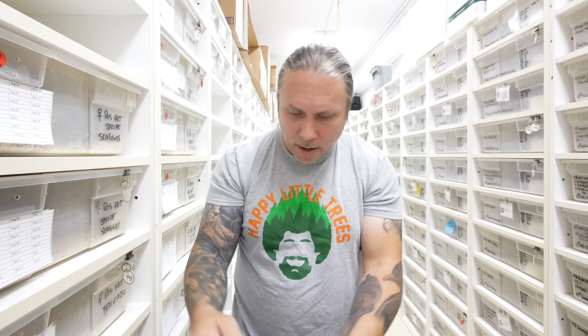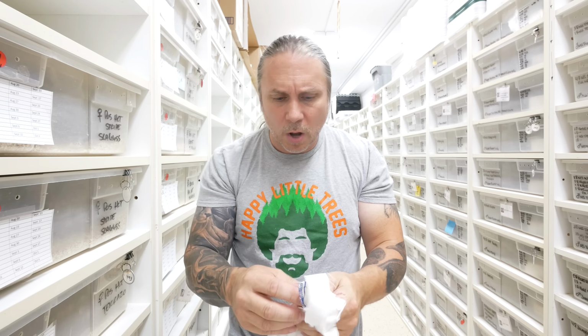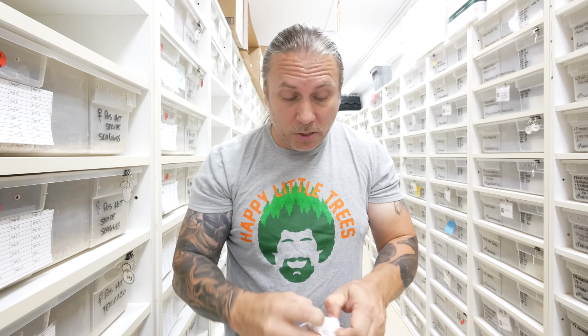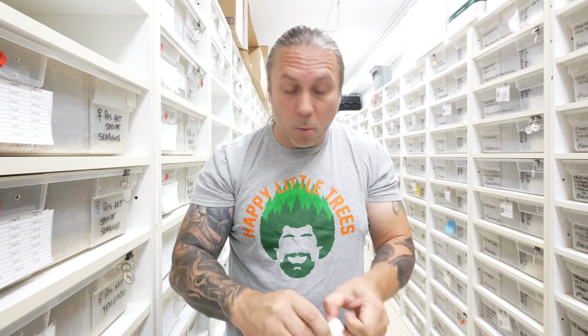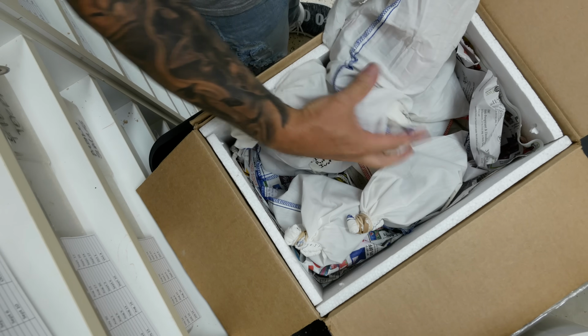Okay. Looks like we have like 5 or 6 bags, so I don't know if that means there's one animal per bag, and again, I don't know if these are boas, I don't know if they're pythons, I don't know what they are, so let's go ahead and just open them up and see what's in here. Ooh, I'm so excited. Looks like there's 2 snakes in this one.